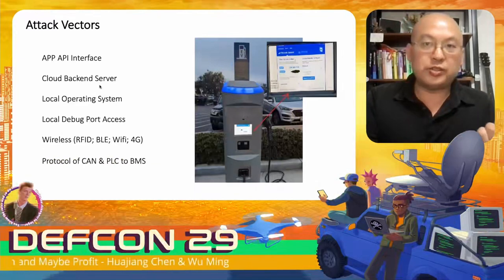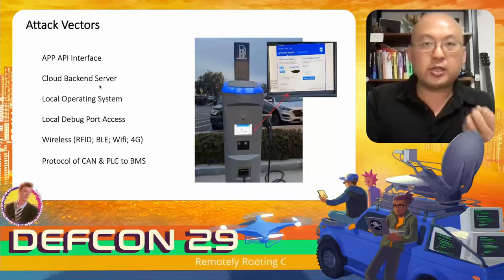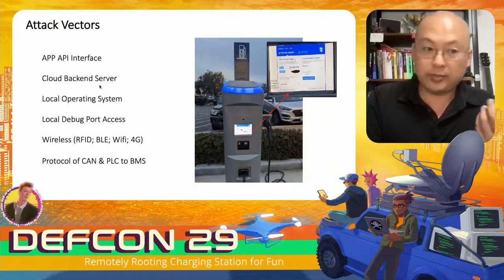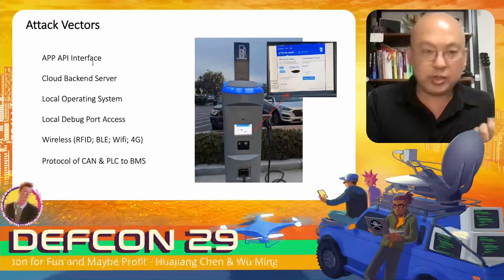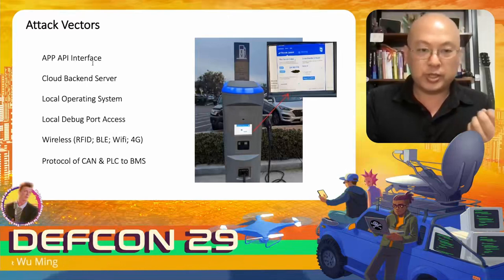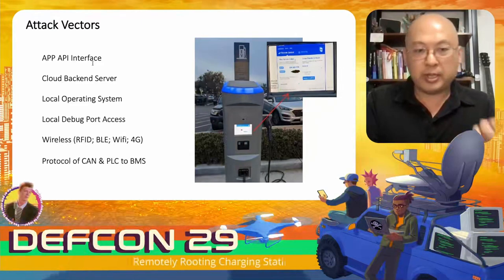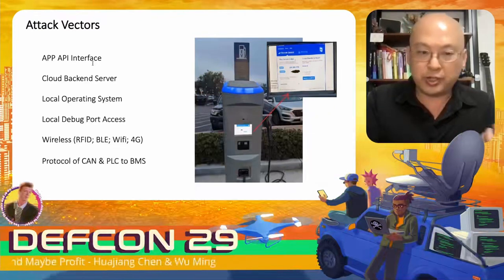Since the charging station is just an embedded system and provides many services, the more services they provide, the more possibilities we have to attack them. So here are some of the attack vectors I think we can try. First, we can try to reverse engineer their applications to find if there's any API interface exposed. Also, since they have the cloud backend server, maybe we can try that too. And like I said, the charging station itself is most likely an embedded system. They are probably running Ubuntu or another Linux system. So yeah, Linux system we can try.